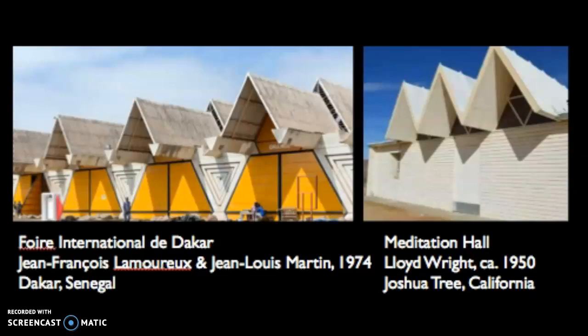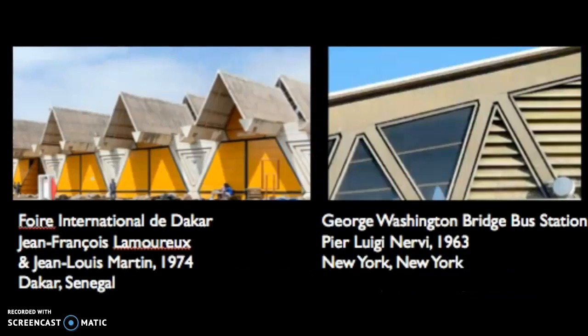While the Senegalese Fair building uses inverted embossed concrete panels to support its roofs, the hall in Joshua Tree, designed by Frank Lloyd Wright's son, supports its roof with load-bearing masonry. Another example of triangular clerestory windows can be found in the butterfly roof trusses of the bus station in Washington Heights. However, its triangles vary in size as they fill the upward sloping trusses.